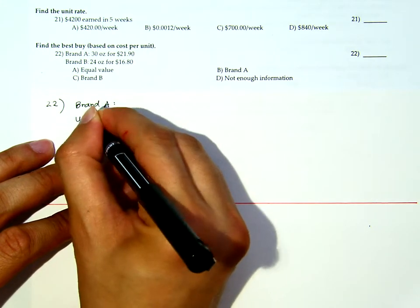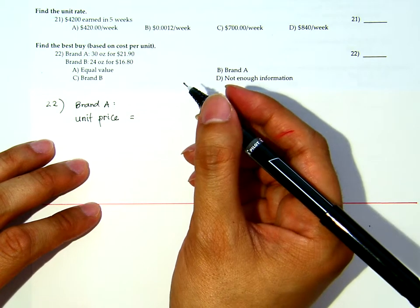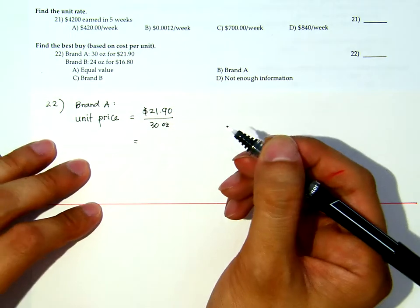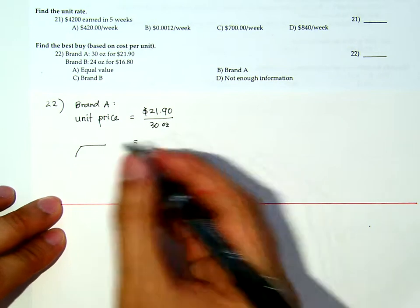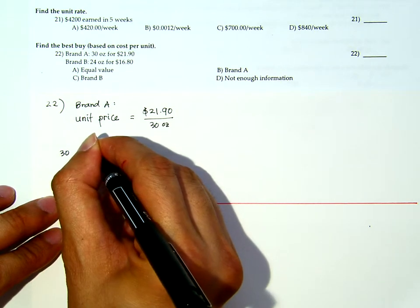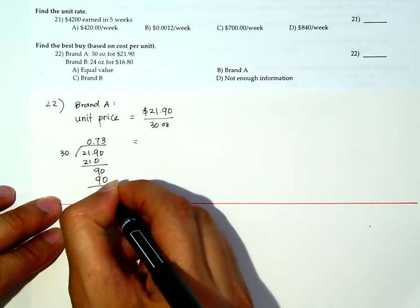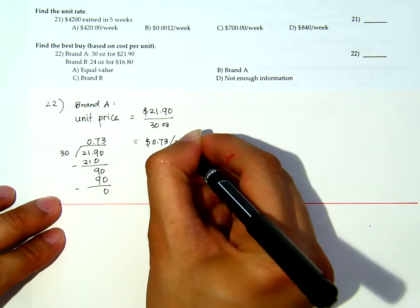The unit cost will be 30 ounces for $21.90. Okay, and if I divide, let me do the division here. $21.90 divided by 30. That's 0.7 for 210, and then 30 times 3 giving me 90. So the unit price will be $0.73 per ounce.